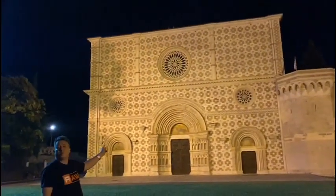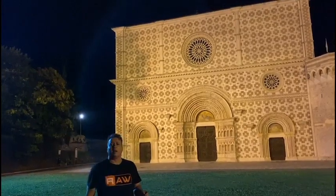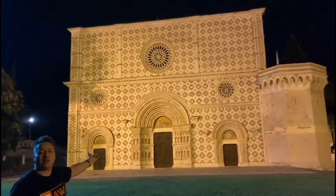This is the most important church here in Aquila, and there's a real long grass field and we had to walk here. We got drenched in the water. This is beautiful architecture.